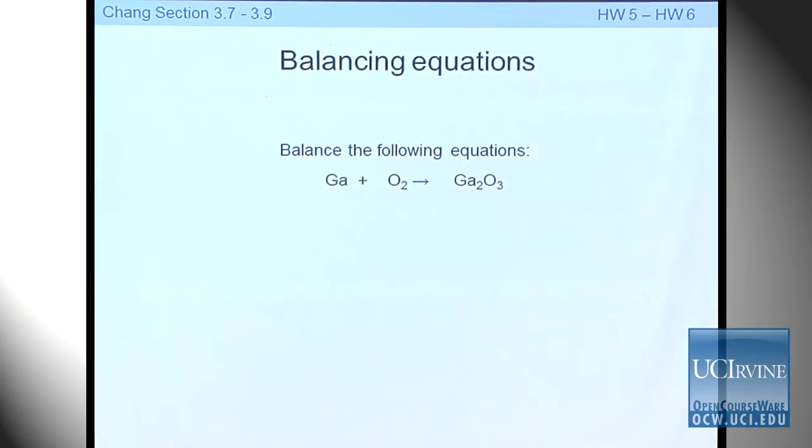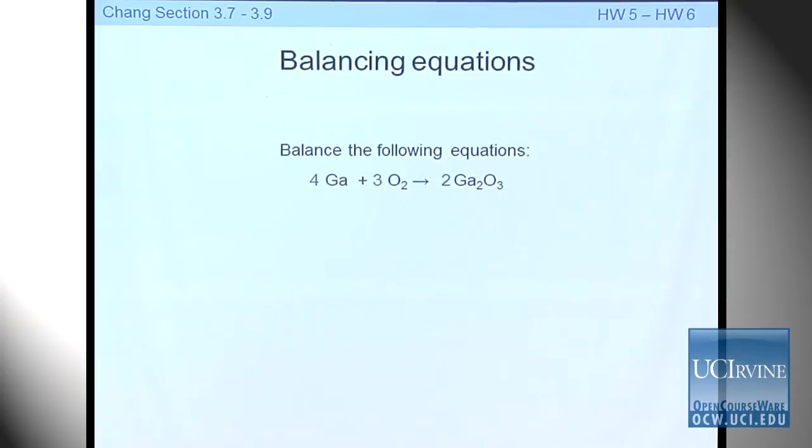Now what happens, this is two, and this is three. So there's no way you can make this equal by just multiplying this with, let's say, two, and this with two. So what I'm doing is, if I multiply this by two, I generate a total of six oxygens. So that means I need six oxygens here, too. That means if I put a three there, I get six. And because I multiply by two, I get four of these guys, and the four goes right in. This is it. So I'm just going back and forth till everything is the same on each side.